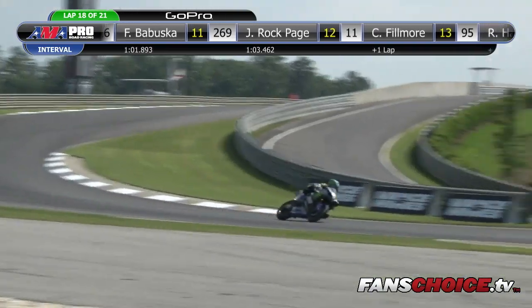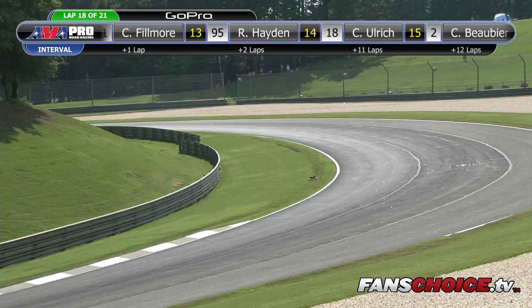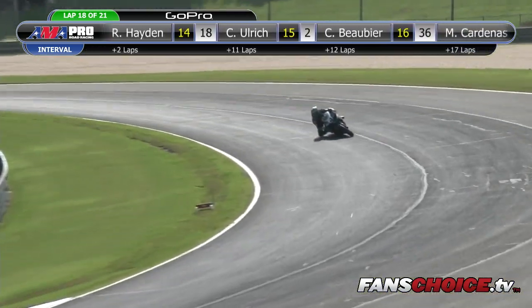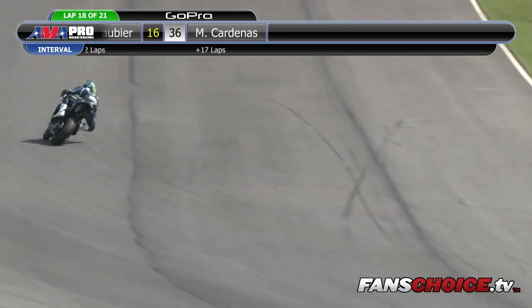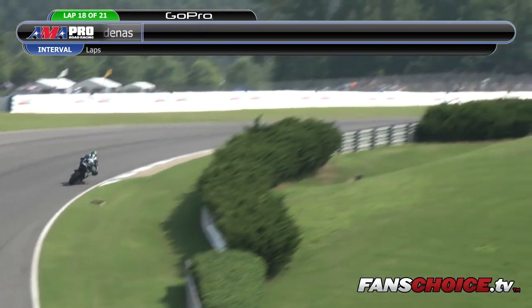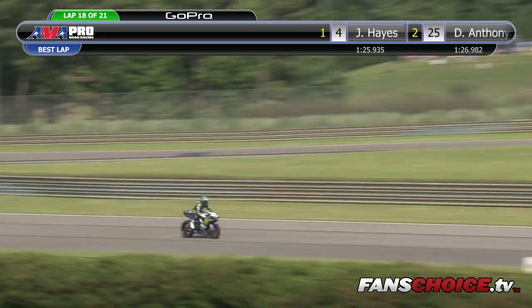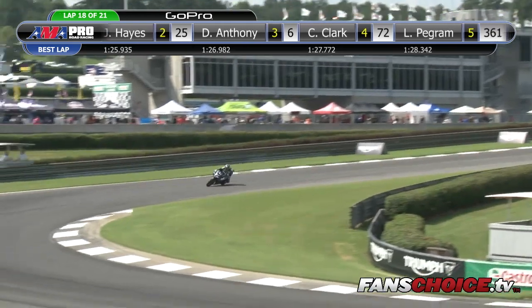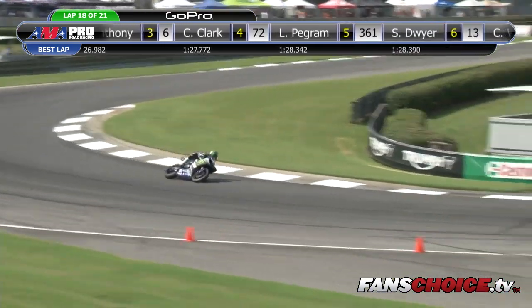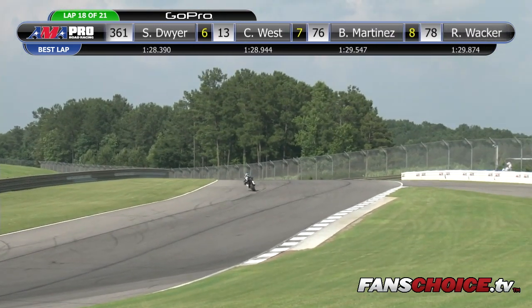Well, we've really had a lot of attrition in this race. You talk about Martin Cardenas, Cameron Bobby, Chris Ulrich, Roger Hayden, Chris Fillmore. All these guys are parked now in one way or another, and Barber's really been tough on some people here today. That ought to tell you a little bit about just how tough this place can be, especially on an extremely hot, humid day, because you're talking about some of the biggest names in our sport have all found a way to get on the ground here today prematurely.